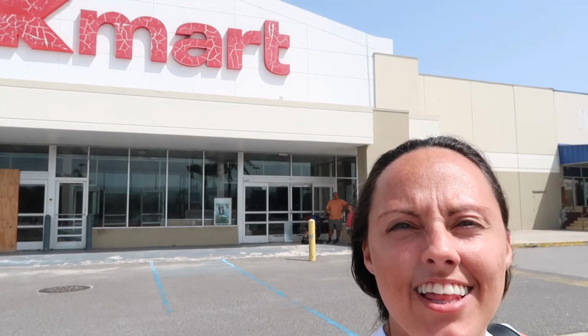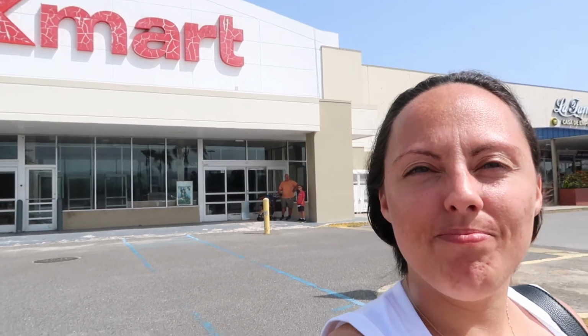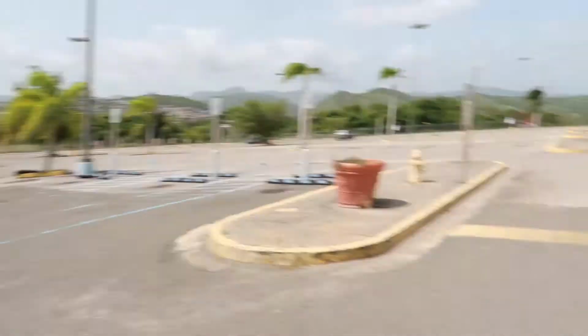You guys, we just got done eating and look what's behind me. You guys will not believe this. There's a Kmart here. The one that I was trying to tell you guys was at the plaza, they closed it down. And this is the last one that still has the sign. It still has a sign. This is incredible. Look, guys.